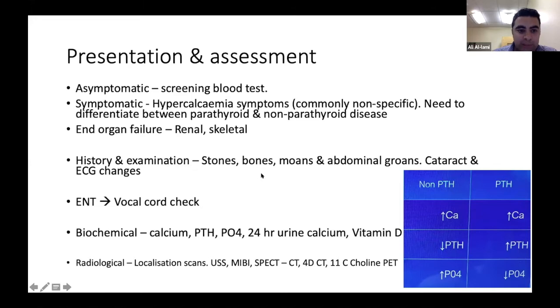When the patient is in the clinic, you've taken a history and you examine their neck. In ENT, we have access to the flexible nasal endoscope to do a vocal cord check, although that is less so during the COVID pandemic. For the tests you want to request, the majority are kindly done by our endocrinology colleagues locally, because that is where we get the majority of the referrals. But we want to check the calcium, the parathyroid hormone, and the phosphate.